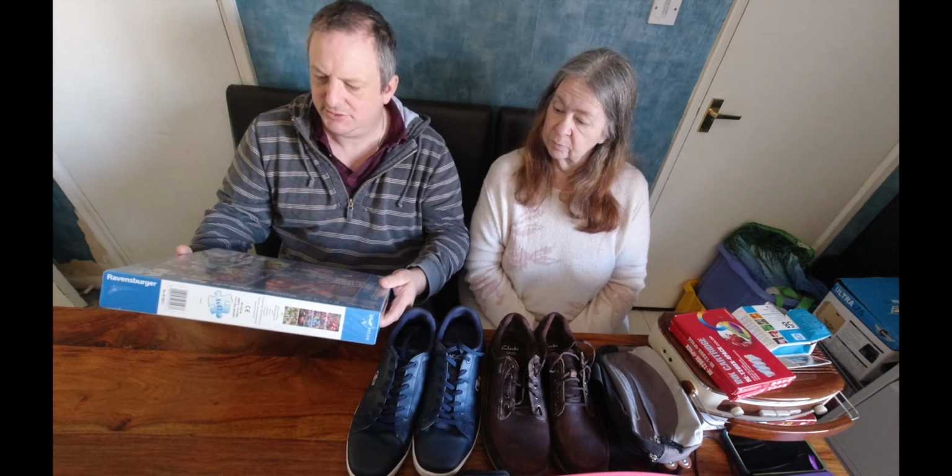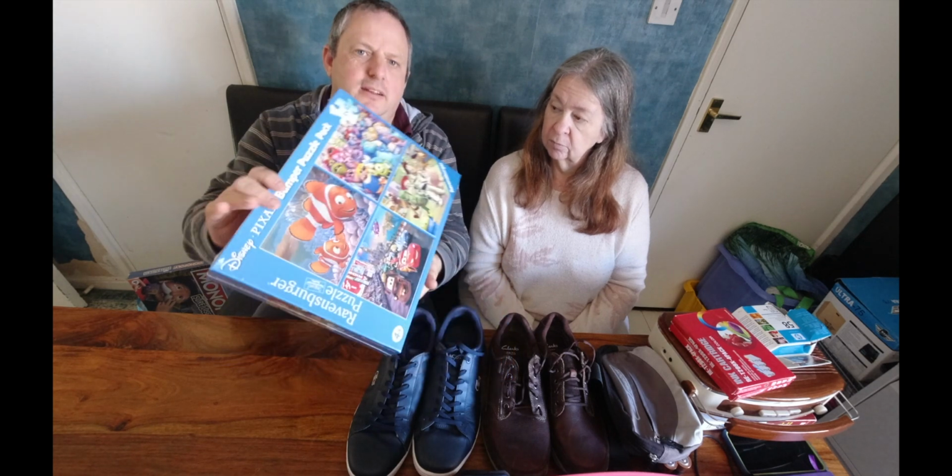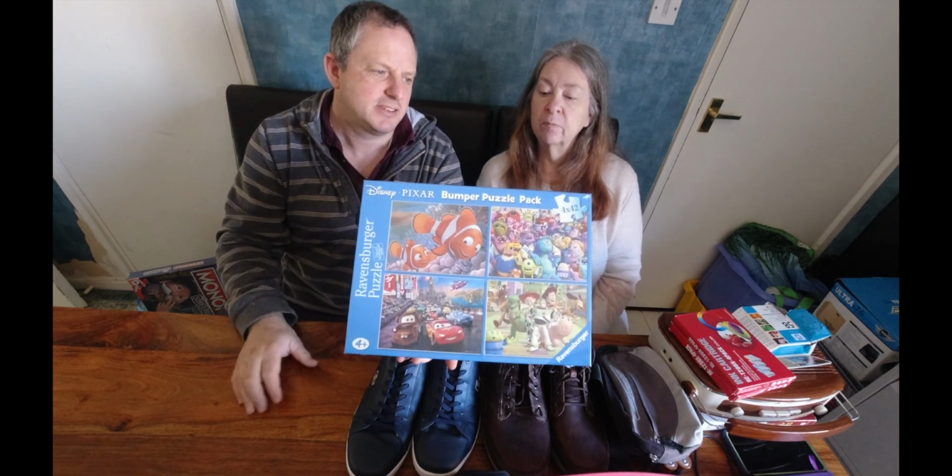The next thing I got is a puzzle. This is a Disney Pixar.